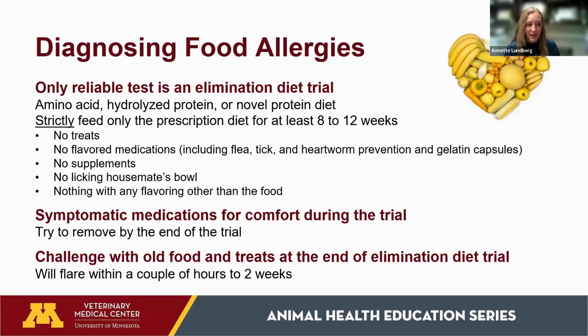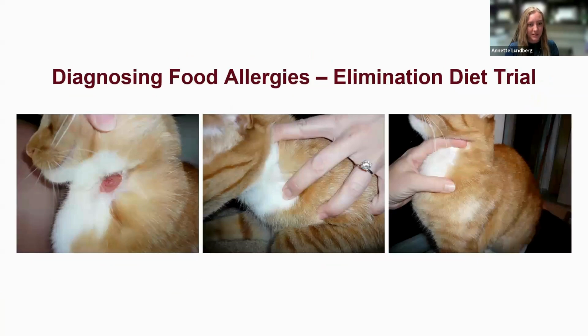And we'll move into phase 2 of this, which is challenging their diet with their old food. I want to make sure that the food was what did it, not all the other hard work that you've been doing to keep your pet comfortable in that time. And once we start introducing them to the old food that they might be allergic to, they should flare. So they should get some sign of their allergy come back anywhere from a couple of hours to 2 weeks later. So let's look at an example of this.